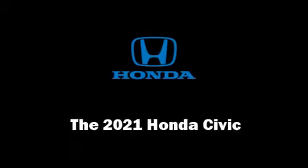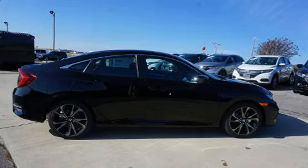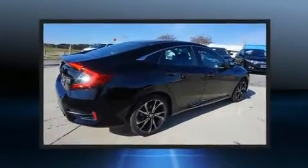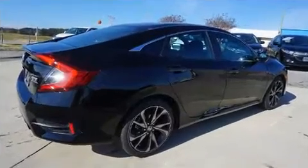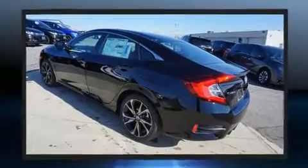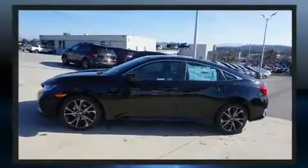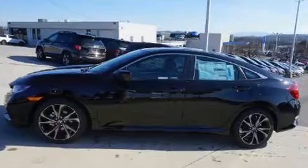Experience driving perfection in the 2021 Honda Civic. This four-door, five-passenger sedan offers the latest in technological innovation and style. Under the hood, you'll find a four-cylinder engine with more than 150 horsepower. And for added security, dynamic stability control supplements the drivetrain.